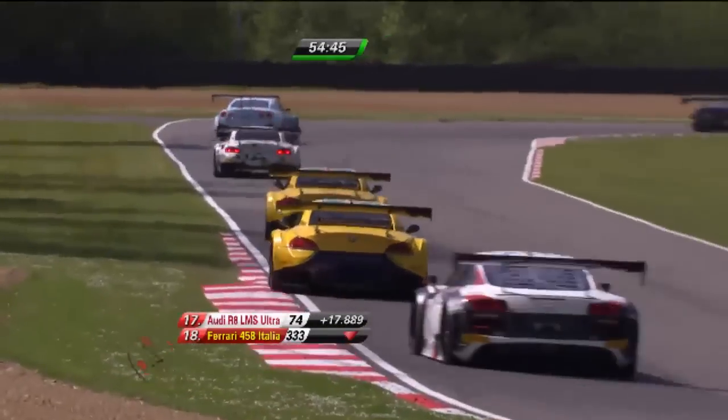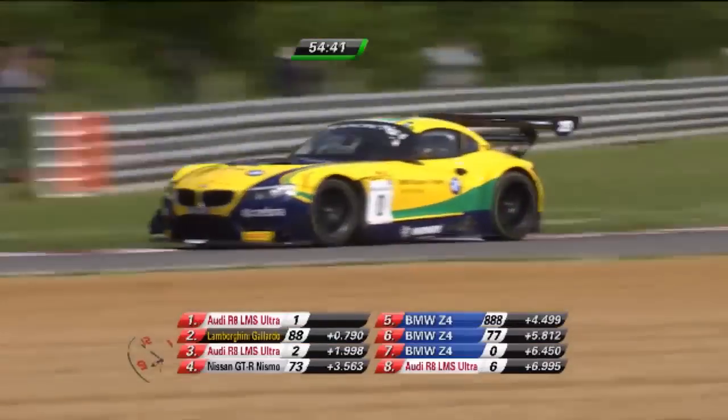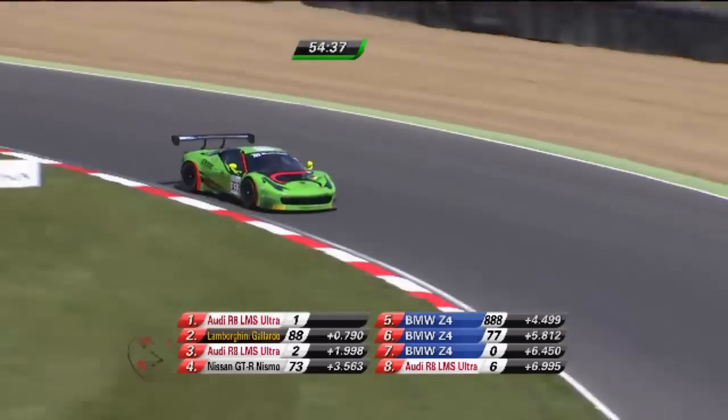Great to see the 888 BMW doing so well. They did enter Baku at the end of last season and were generally running in the middle of the grid. But great to see them running further up towards the order now.